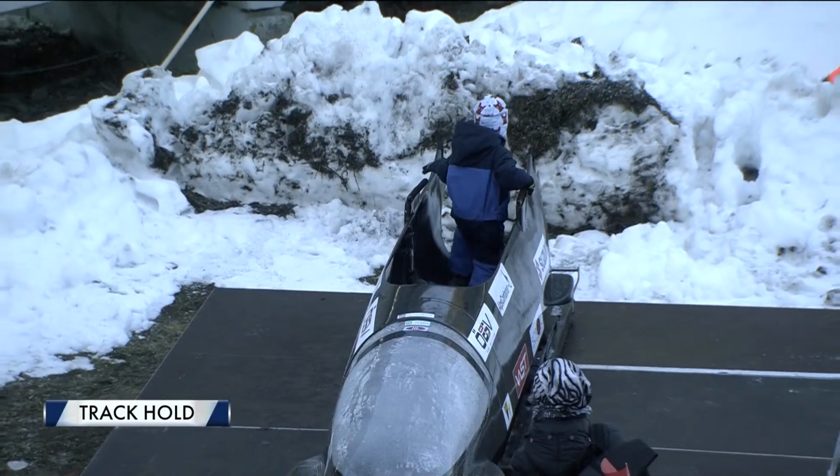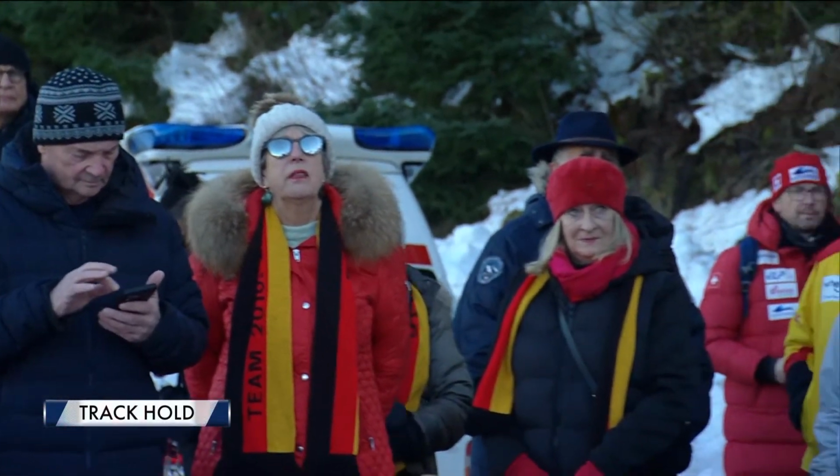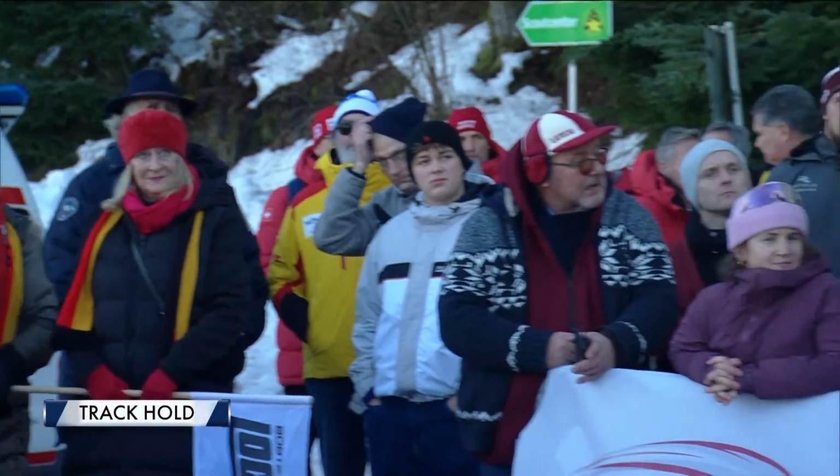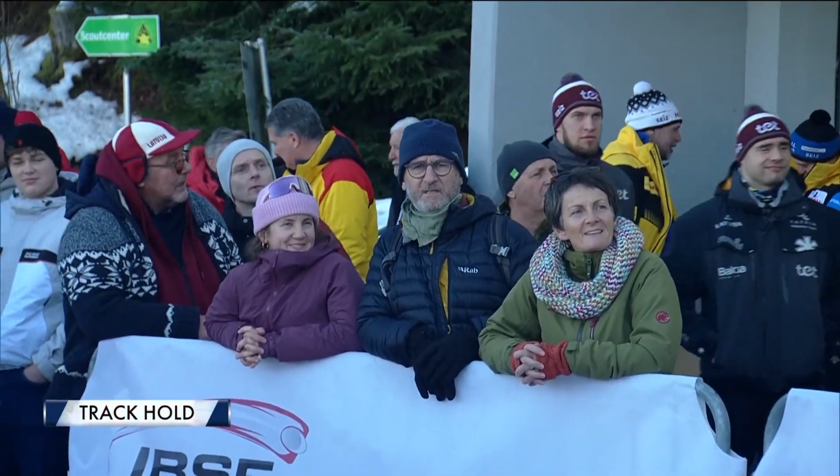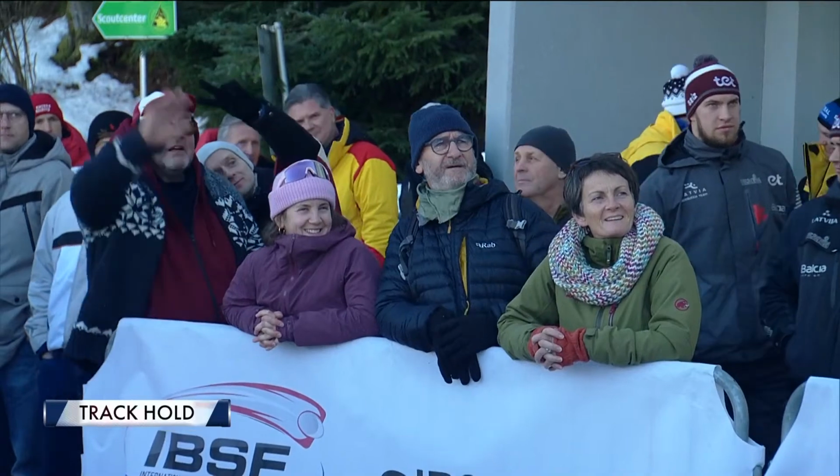We see even with equipment testing, the brakeman is the last person to be consulted on anything, and we are the sandbags. We're the ones getting flipped out of the sled. So it needs to be addressed for sure.